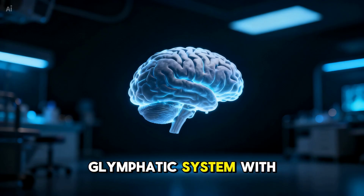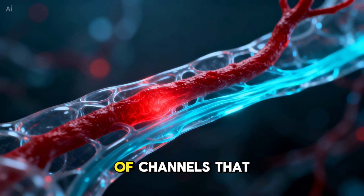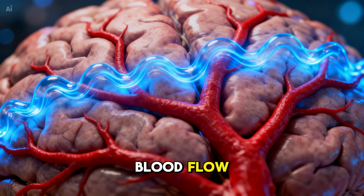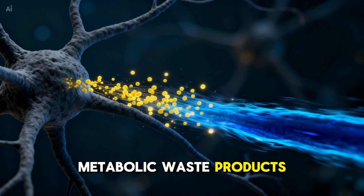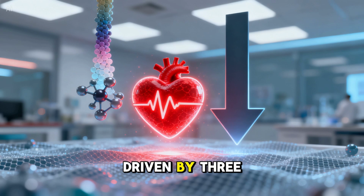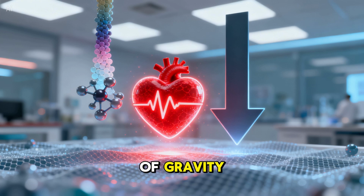Let's revisit the glymphatic system with specific attention to how sleep position affects it, because the mechanism makes the positional effect completely logical. The glymphatic system operates through a network of channels that surround the brain's blood vessels, the perivascular spaces, where cerebrospinal fluid flows. This fluid moves from arteries toward veins, driven by the pulsatile pressure of arterial blood flow. As CSF moves through these channels, it exchanges with brain tissue fluid through water channels on astrocyte end feet. This process carries metabolic waste products including amyloid beta and tau away from neurons toward the venous drainage. This flow is driven by 3 primary forces: pulsatile arterial pressure, concentration gradients, and the force of gravity.